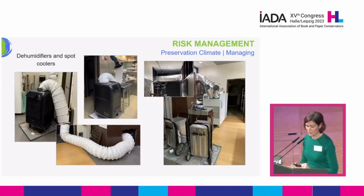From April 2021 to March 2023, the Conservation Lab had 3 dehumidifiers, 3 spot coolers, 3 heaters, and our 3 permanent lab-wide humidifiers in use as needed. Managing all these pieces of equipment designed to do the exact opposite of each other was a juggling act that sometimes failed. The humidifiers and dehumidifiers liked to work against each other.